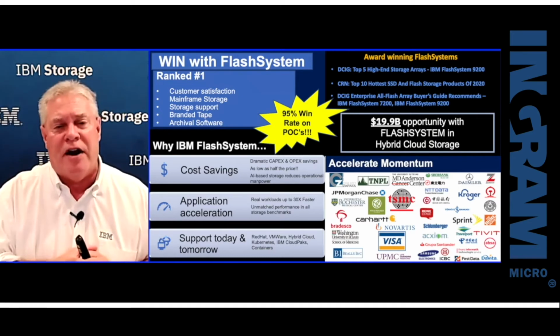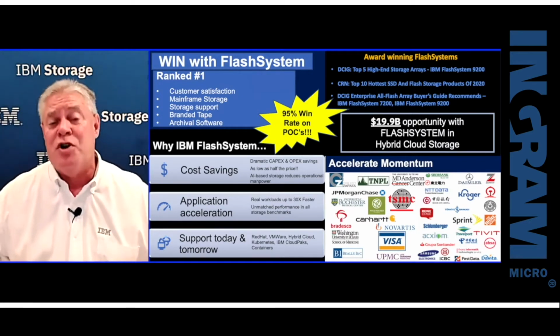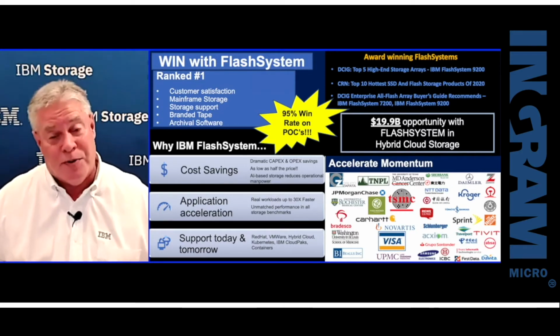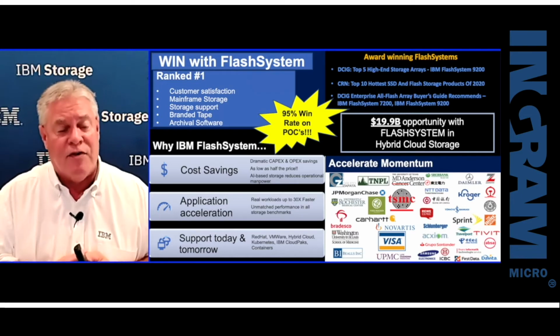What can you tell the chief financial officer? What can you tell the CIO? And as you all know, almost no CIO in the entire world is a storage person. They're usually software people. They know they have to spend money on it, but they don't like to. So you've got to convince them why.